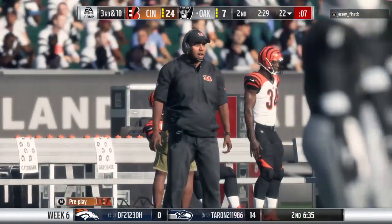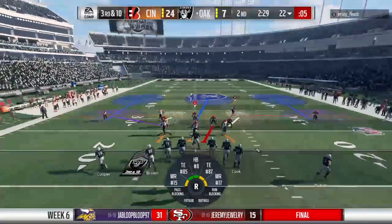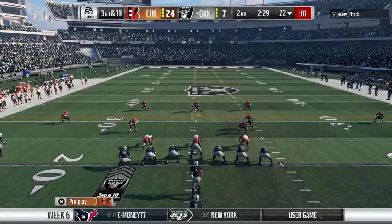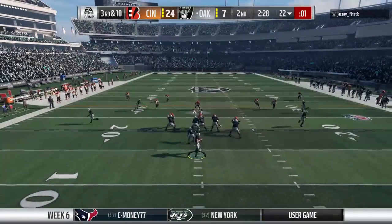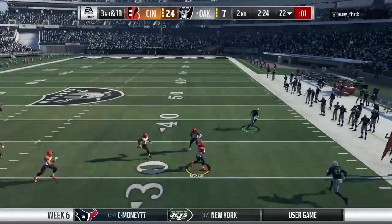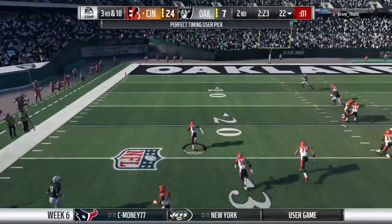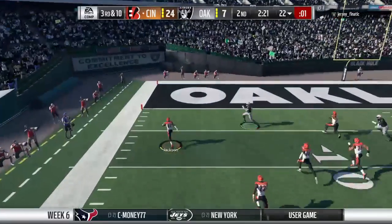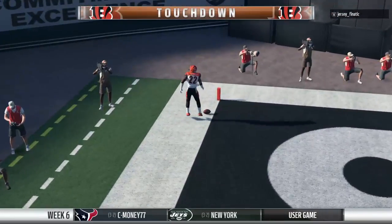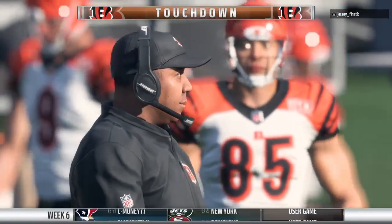And a nickel look here for the Bengals as they try to defend this on 3rd. Snap comes at 1, and it's Carr. And for the 3rd time here in this half, it's intercepted. William Jackson with a pick. And he will bring it back. It's a pick 6 for a Bengals TD.